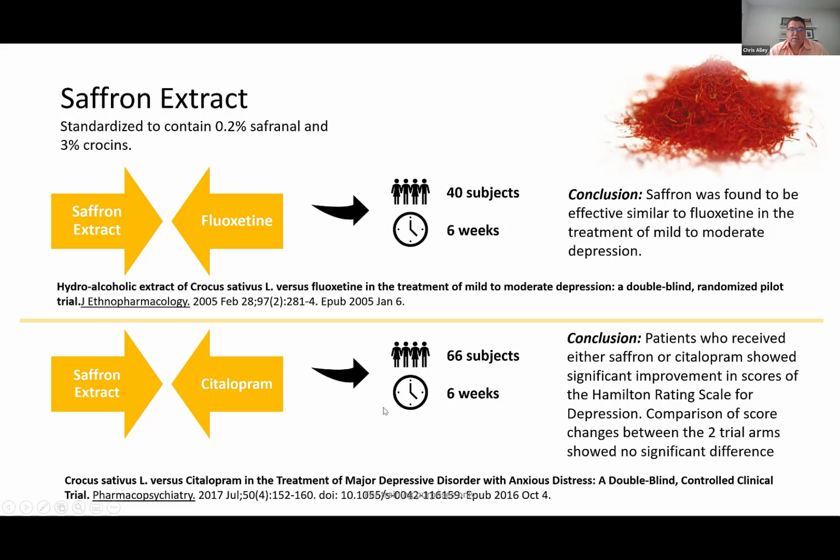And the second study we'd like to zoom in on is a head to head versus Celexa. So that's just a clinical name for Celexa. And once again, this was a study for major depressive disorder and anxiety. So they used the Hamilton rating scale for depression, and it showed that there was no significant difference between the results of saffron and Celexa, which is great. So you can see two commonly used SSRIs that saffron's performed equal to.